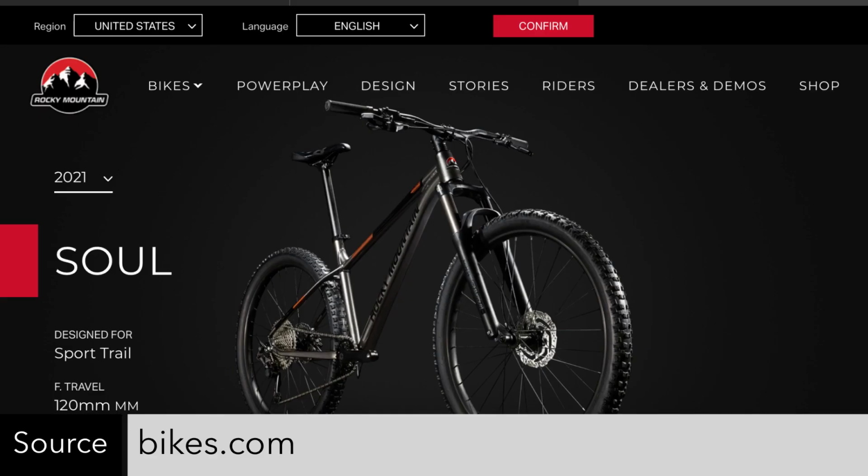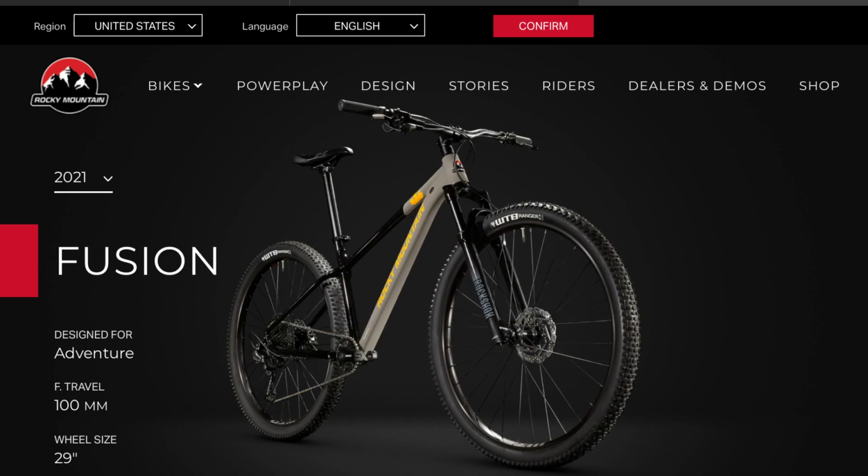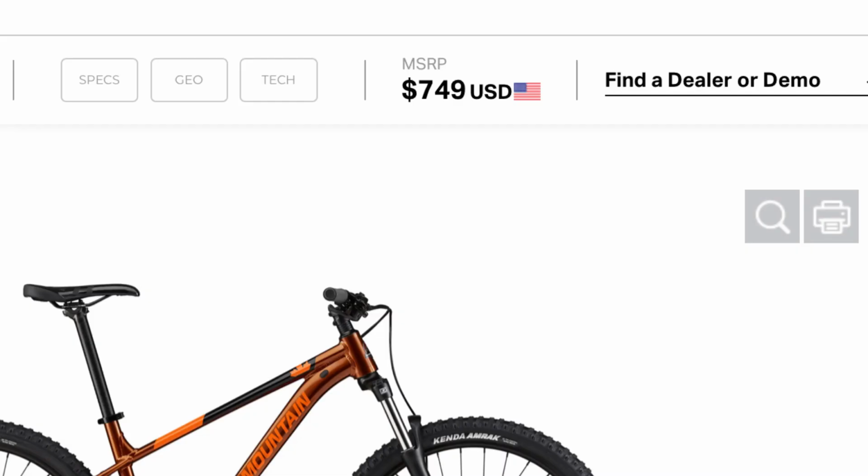And we've got another twofer for the next bike here. So this is the Rocky Mountain Soul, and this comes with the 27.5-inch wheels. And then there's also the Rocky Mountain Fusion, which comes with 29-inch wheels. In either case, they're priced at $749.